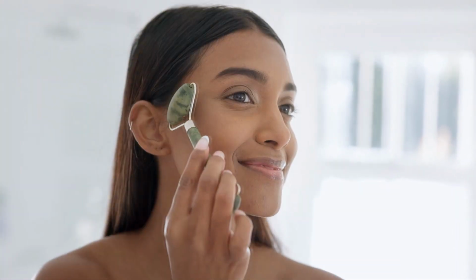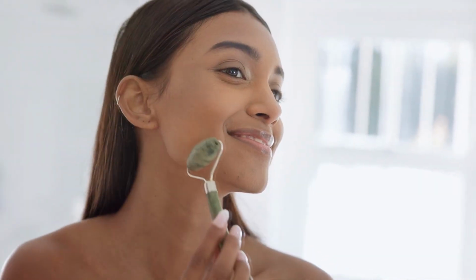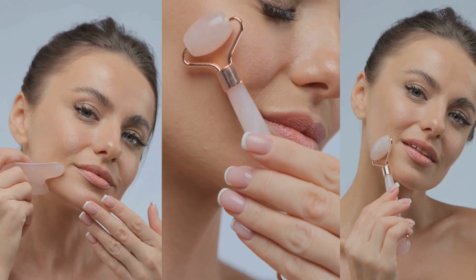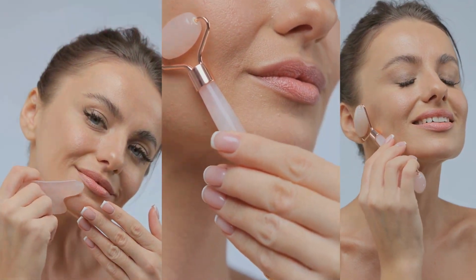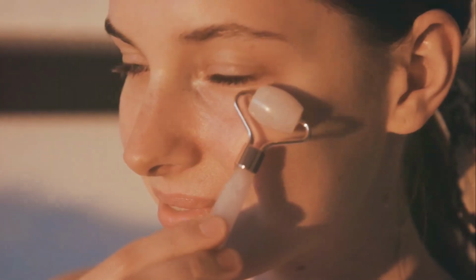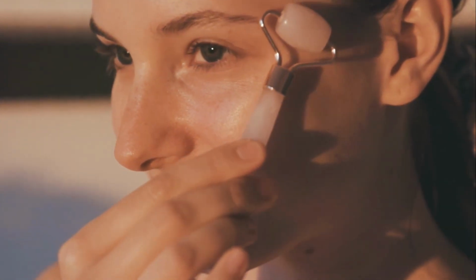The Jade Roller, a small handheld tool with a smooth, cool jade stone, has been a beauty secret for centuries. It is a gentle weapon against puffiness and fatigue, offering a soothing experience. How does it work? By gently massaging the face, the Jade Roller boosts circulation, bringing fresh blood to the skin's surface, which is essential for a healthy complexion.